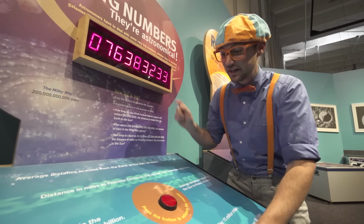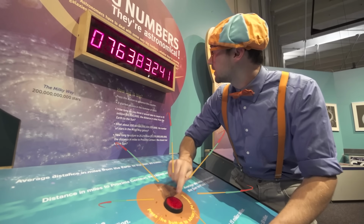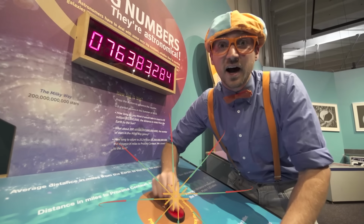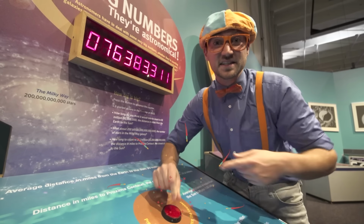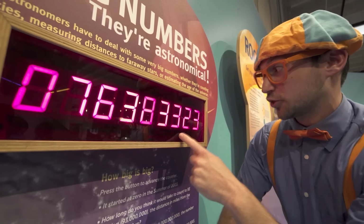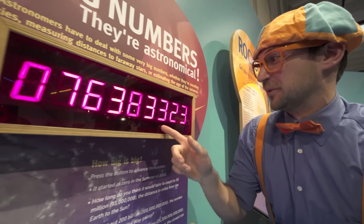See, it's at 3, 4, 5, 6, 7, 8, 9, 10. Every time you push this button, it goes up by one. So if you ever come to the Pacific Science Center, you can see what number it's at, because I am going to leave it at 76,383,323. Wait, no, 320?